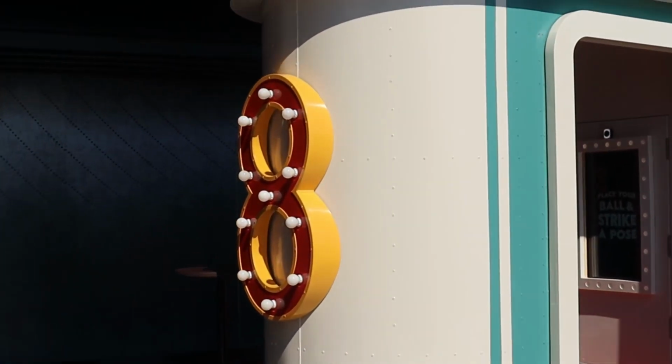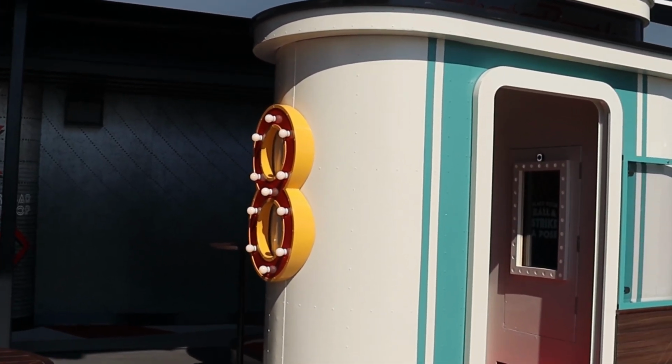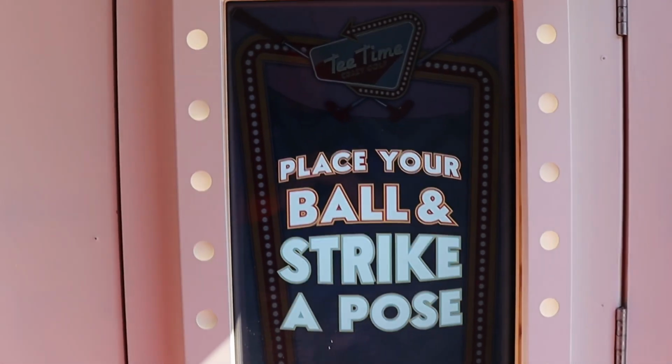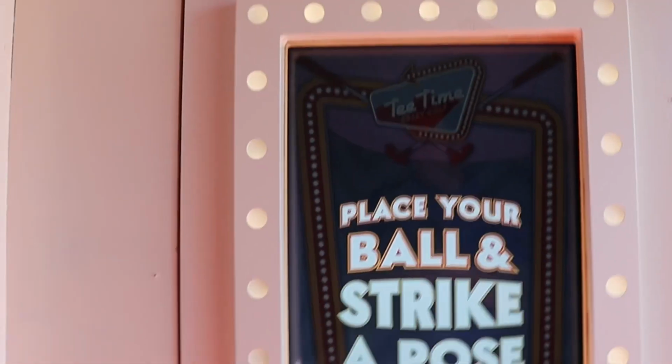Hole number 8 right here. Got the photo booth. So you're supposed to place your ball down here, and you come back, it says place your ball and strike a pose, but currently it's not working.